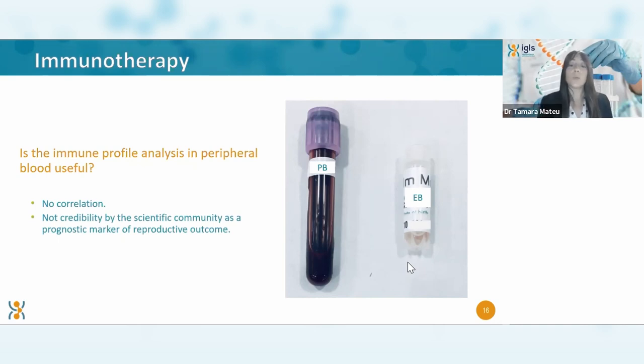The immune cell populations present in the endometrium differ greatly from those observed in the peripheral blood. That is because the blood immune cells may be easily influenced by external factors, for instance. For that, the scientific community has not given credibility to using peripheral blood as a prognostic marker of reproductive immunology.